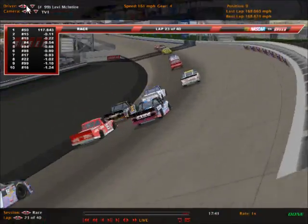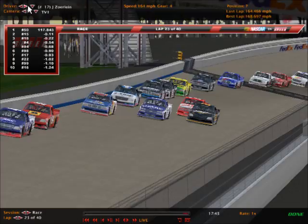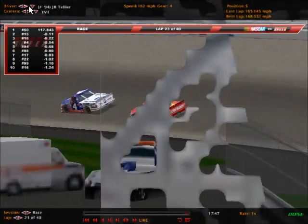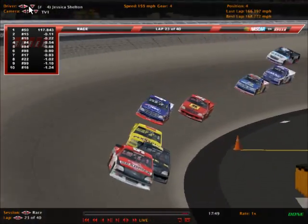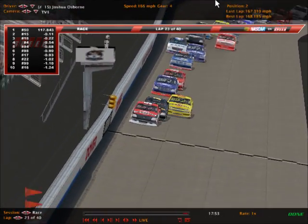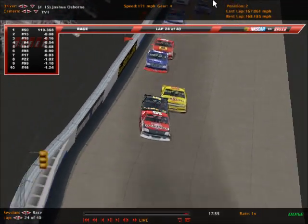And several trucks up the high side right there. That's Matt McIntyre on the outside of Jonathan Zorlin. He'll take position away. And meantime, Osborne looks inside of Tellier for position. That's for the lead. And Chris Dodd also looking for the lead.